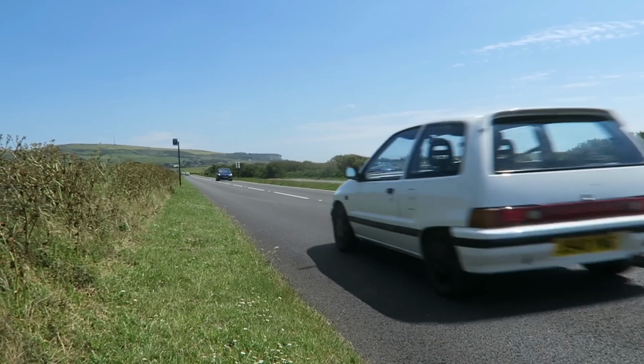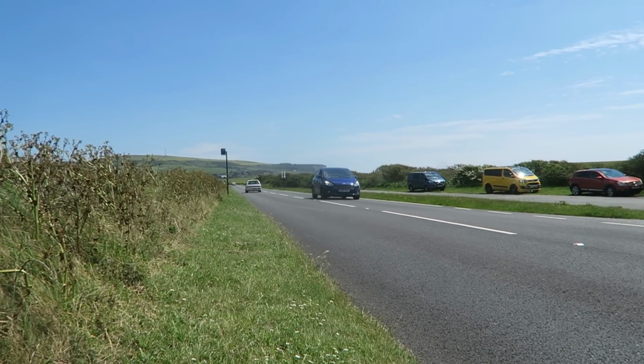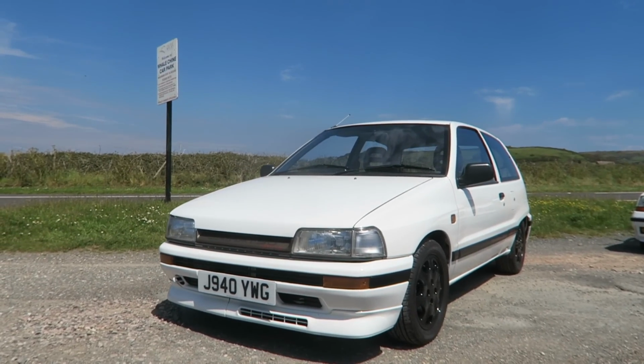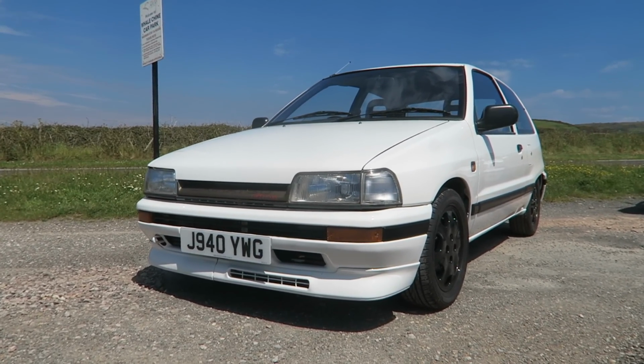We're driving the unicorn that no one knows about, is what this car is. No one knows what this car actually is, unless you're an enthusiast in this realm of small Japanese cars that are 1 litres and turbocharged. You wouldn't necessarily know what this was, and I love it for that. I love the idea that this car is that subtle.